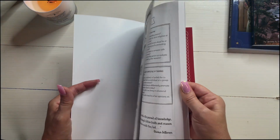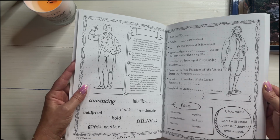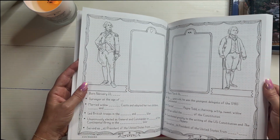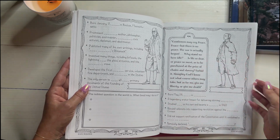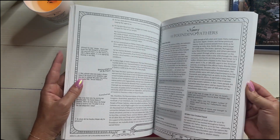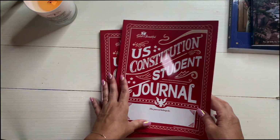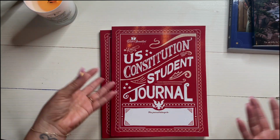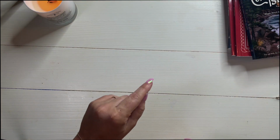They just have this journal that they go in and write on a daily basis, probably, or weekly. I'll have to see, but just a little bit more interaction and a little bit more writing and things like that. So I felt a little bit more comfortable getting this to go along with it, just to enrich the whole study. Okay, so one more thing from The Good and the Beautiful.